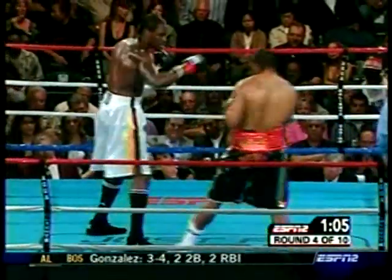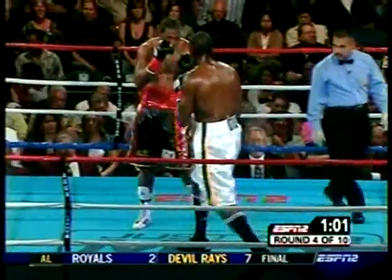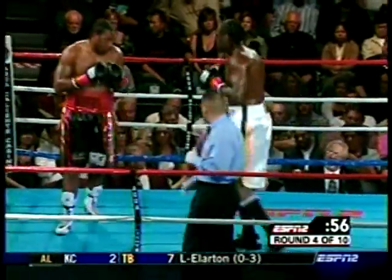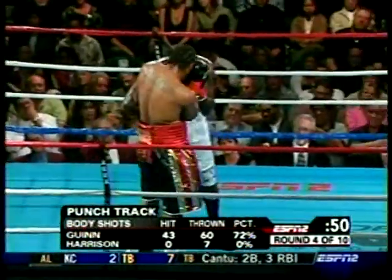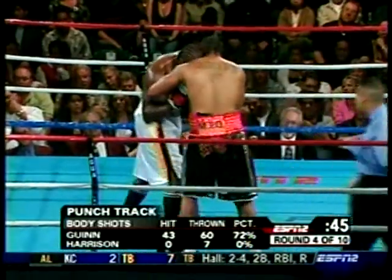I think what was missing was the desire. Desire to go out and try to kill somebody. Which you never lack, James. No, not at all. You gotta go out and try to start hurting somebody. These guys are trying to land punches and get out of there without getting hit. Body shots, and Guinn's done a much better job going to the body. You see, that's for the total fight. Harrison hasn't landed one. Guinn's done a better job here in this 4th round.